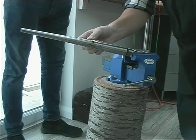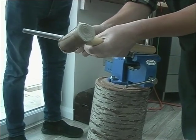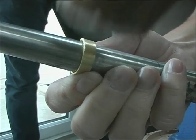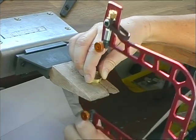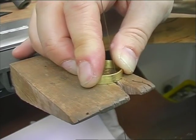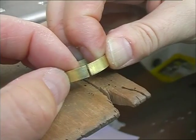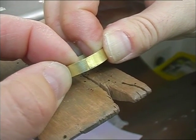What we're going to do next is form the initial shape of your ring. So I'm just going to bend it around this ring mandrel to get the ends together. Solder cannot fill a hole between two bits of gold, so the two bits have to be close enough together that you can't see daylight through them. You do that by using your saw to cut a nice straight edge, and then you can go ahead and solder. The two bits should fit perfectly together.